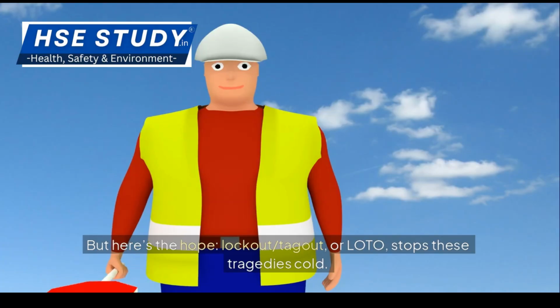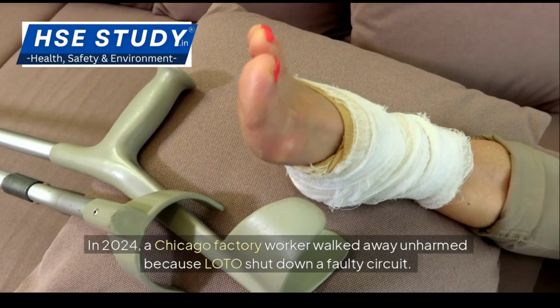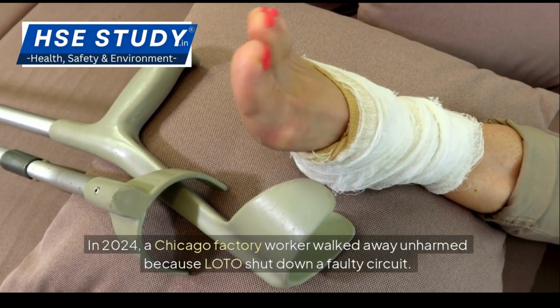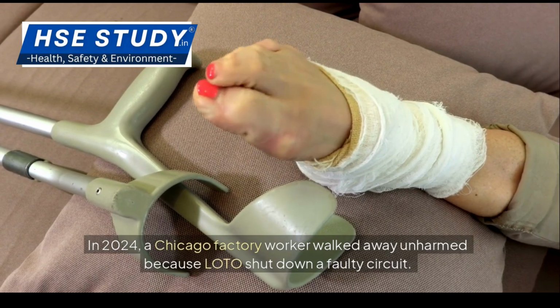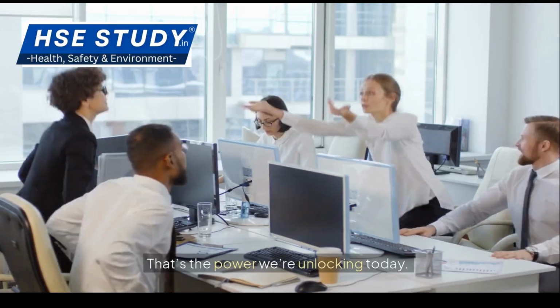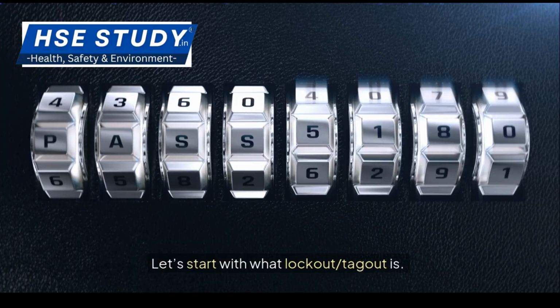But here's the hope. Lockout, Tagout, or LOTO stops these tragedies cold. In 2024, a Chicago factory worker walked away unharmed because LOTO shut down a faulty circuit. That's the power we're unlocking today. Ready to dive in? Let's start with what lockout tagout is.